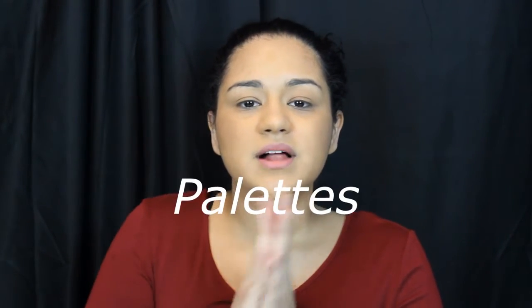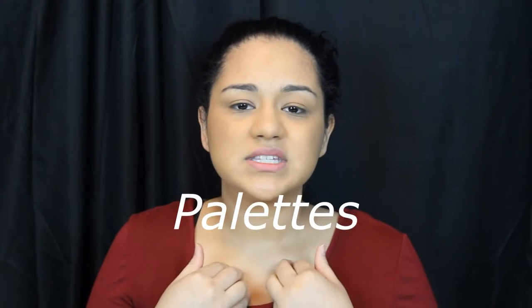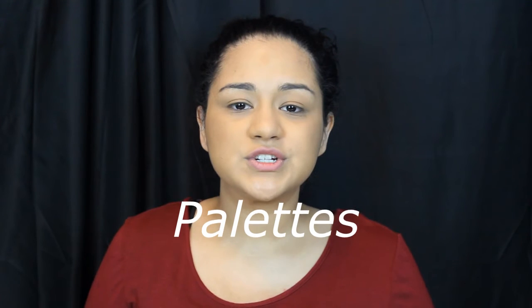And the next thing that I want to talk about is palettes. Now real quick, one of the palettes that I'm going to mention you cannot buy because it's a custom palette and I made it myself. However, if you are interested, I will be leaving all the shades that I own in this custom palette down below. So if you are curious to see the palettes I'm talking about and the eyeshadows in it, it will be linked down below. So yeah, let's get started.